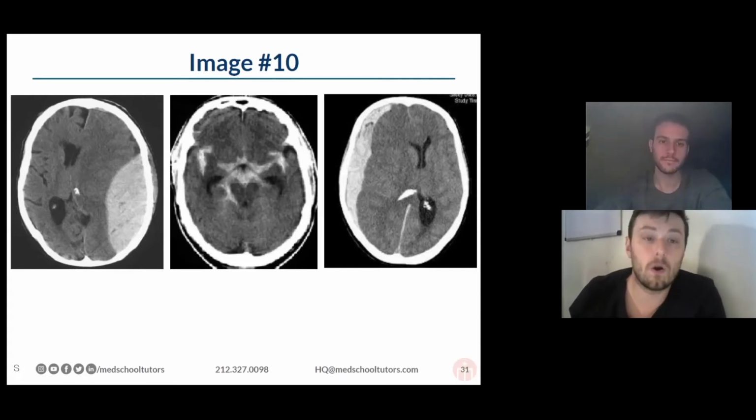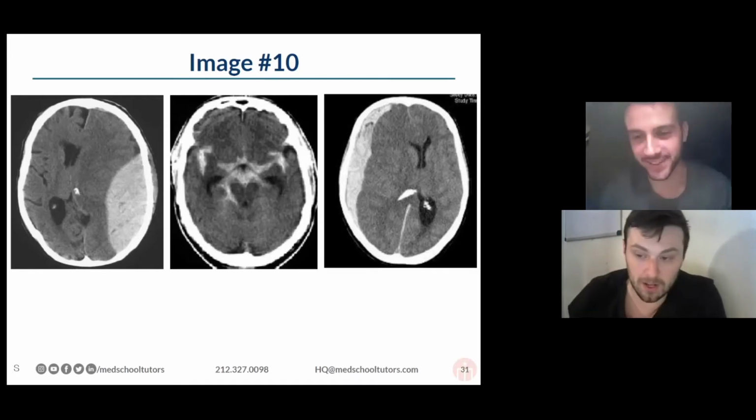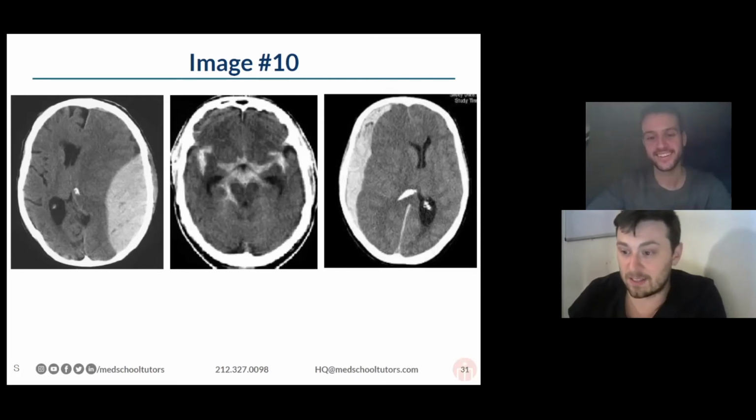What artery and then what anatomical area is on the skull is overlying the artery? Excellent. I see MMA, pterion. Excellent. So we'll move on to the second one.